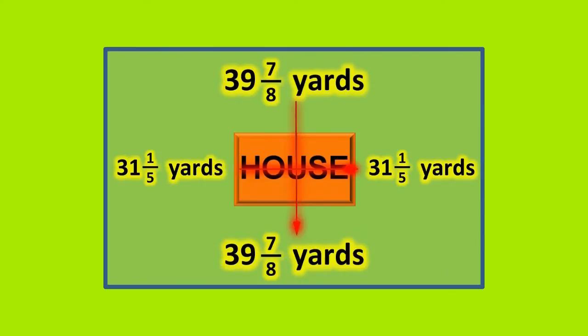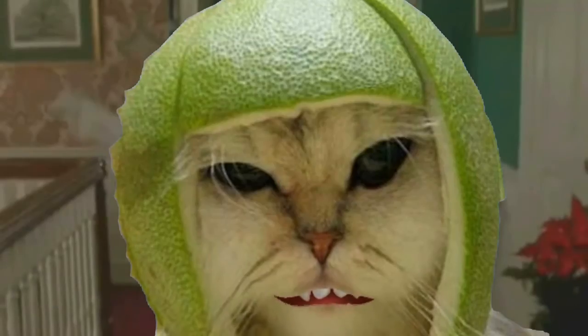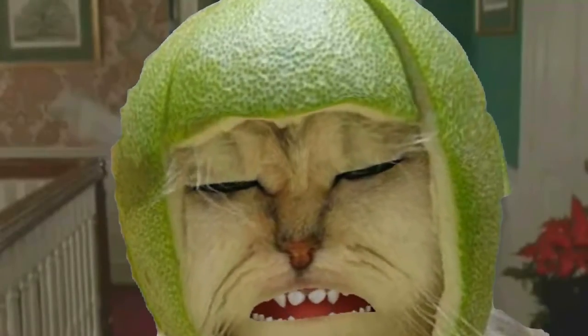But the problem tells us not to use the difficult numbers. It tells us to estimate, which should be a lot easier, because who wants to figure out 39 7/8 and 31 1/5? Me, let me do it, I'll do it. Ooh la la, that's crazy.